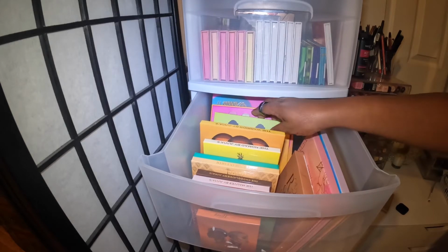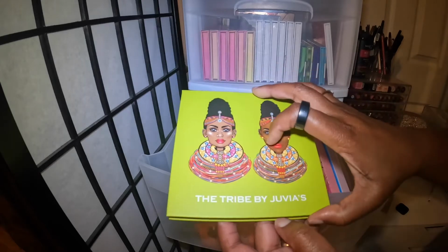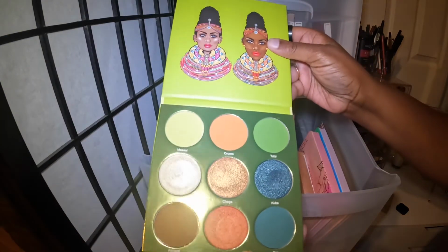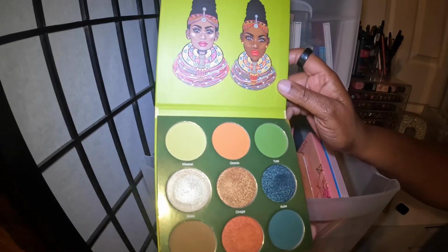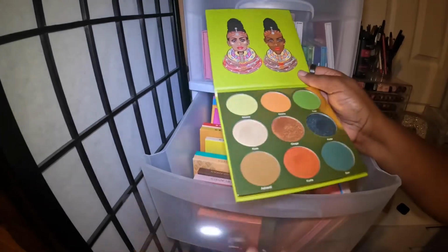Okay. Next up we have the Tribe by Juvia's. Another beautiful palette. Just beautiful. Look at those greens and that orange on the top row. Just beautiful.